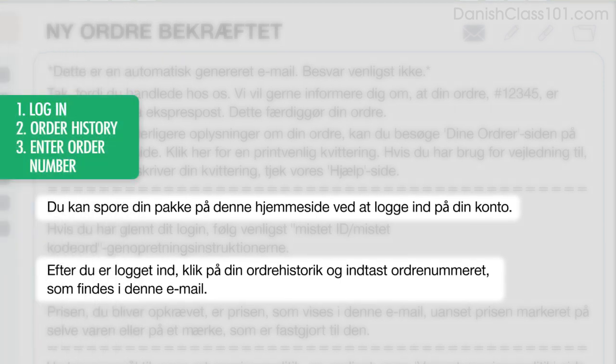The email says that you can track your package on this website by logging into your account. And after logging in, click on your order history and enter the order number found in this email. Du kan spore din pakke på denne hjemmeside ved at logge ind på din konto. Efter du er logget ind, klik på din ordrehistorik og indtast ordrenummeret, som findes i denne email.